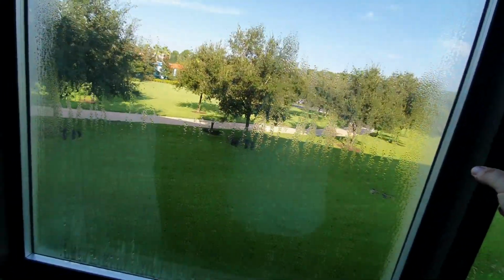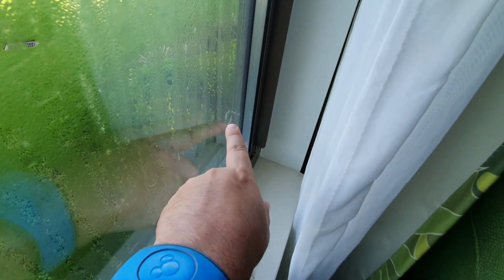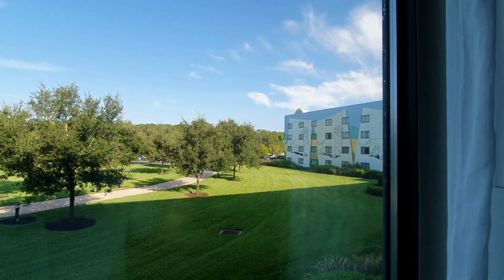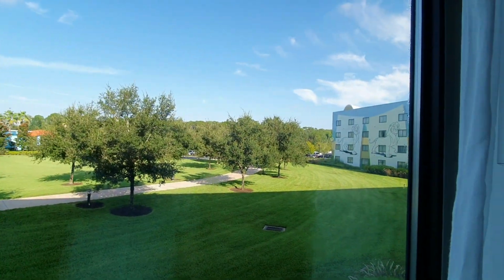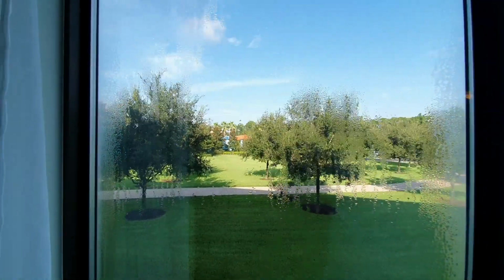But yeah, as I say, same sort of view from outside. To be noted, they have windows, but you can't open them because they've been bolted. There's a little pin here on the outside, which stops the window from opening, which is a bit stupid. But I suppose it's for safety, so nobody falls out, but it's always nice if you want some fresh air. But yeah, it's not too bad. Nice little park area. Greenery and all that, well, greenery.